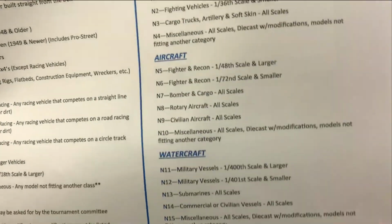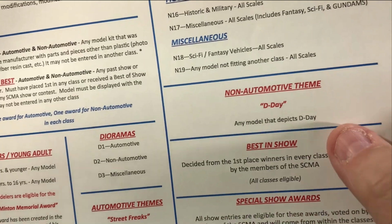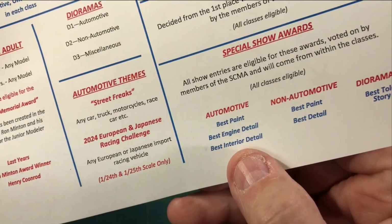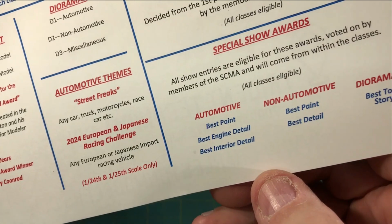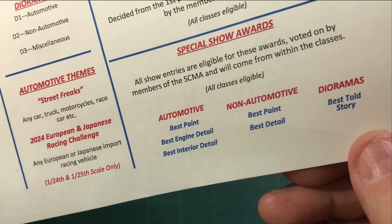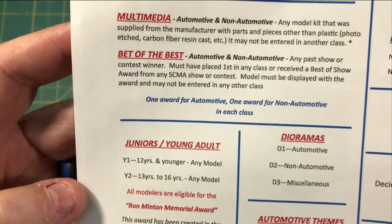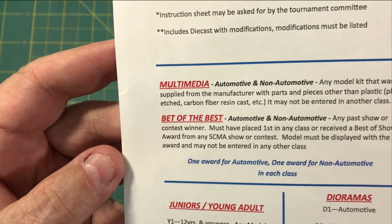You've got your non-military, non-automotive theme, D-Day. Then you've got your best of show for that. And then your special awards. Automotive, you've got best paint, best engine detail, best interior detail. Non-automotive, best paint, best detail, and dioramas, best told story. But here's all your other information here. And like I said, you can go over and print out a copy of this, I'm sure.